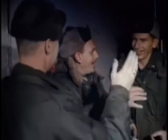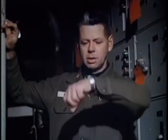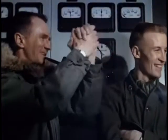Now here it is. With all five control rods withdrawn 6.24 inches, PM-2A went critical at 0652 hours.